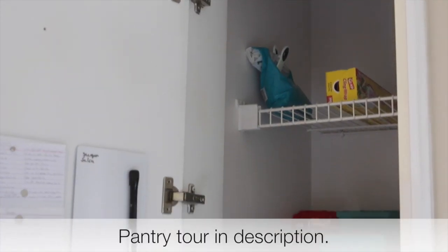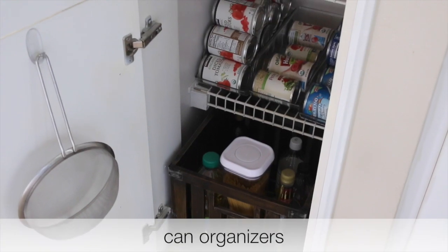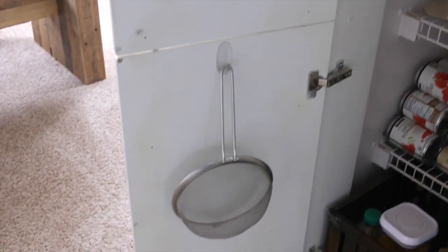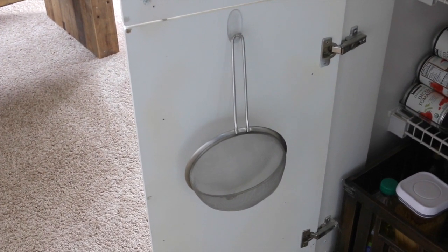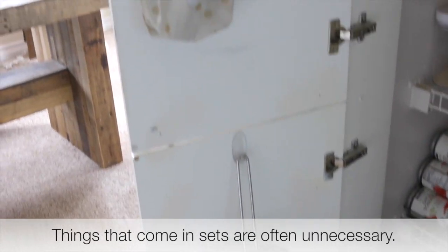I have a whole in-depth pantry tour video, so go ahead and check that out if you haven't already. But there are a few things that I really wanted to show you quickly. And the first thing is that I use a hook right here to hold up this mesh strainer, and I only use one. I got rid of the little one because I just don't keep things in a set anymore unless I absolutely need to.